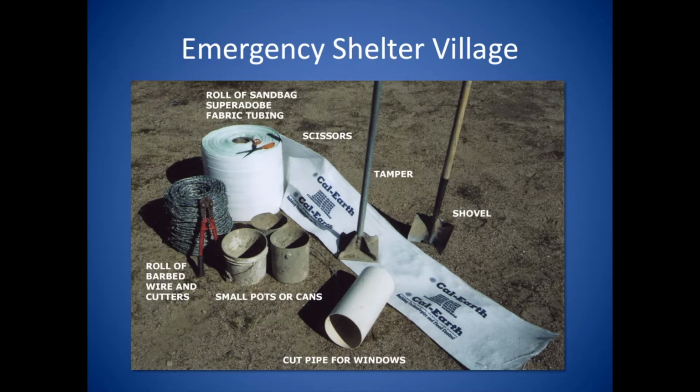50% of our students, in fact, are women. And my father always believed it is of paramount importance that the community can be involved in the construction of these buildings. And at Cal Earth, we do weekend workshops. In 2 days, we teach people how to build structures like this.